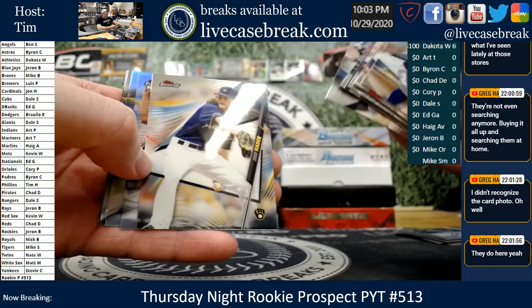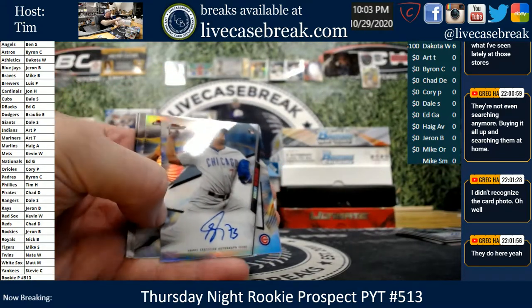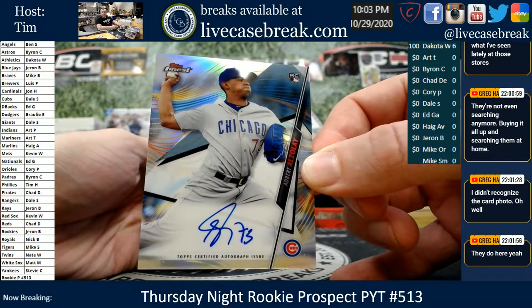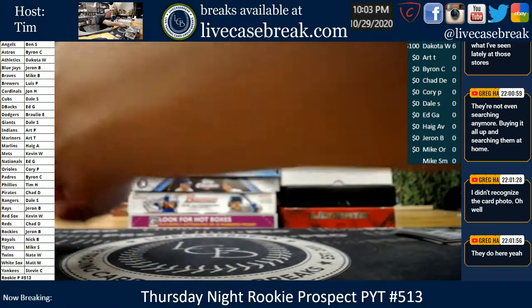And our autograph is also an Alzolay. So Alzolay blue in the box. Cubbies, Dale, all you, man. Alzolay base, Finest rookie, and a blue. Rosario, Vladdy, and Meadows.